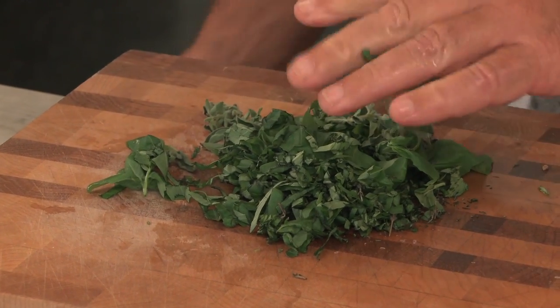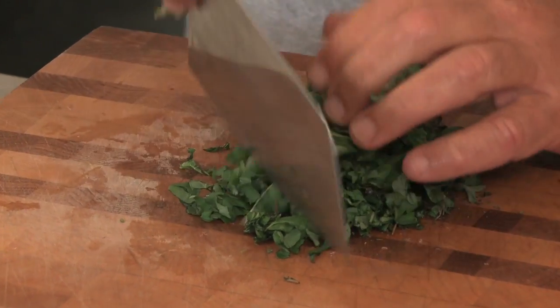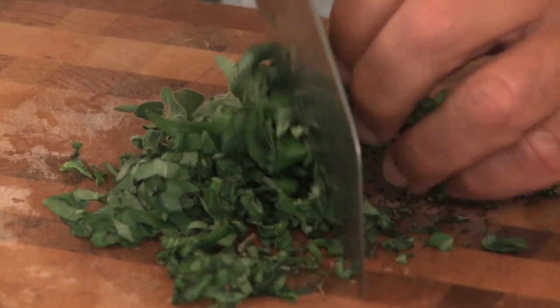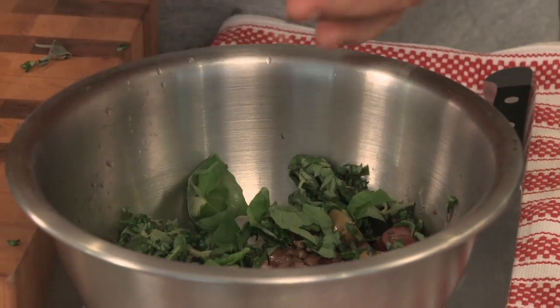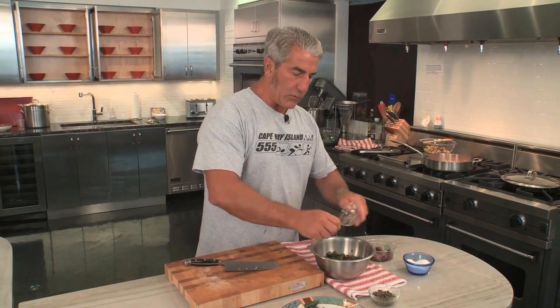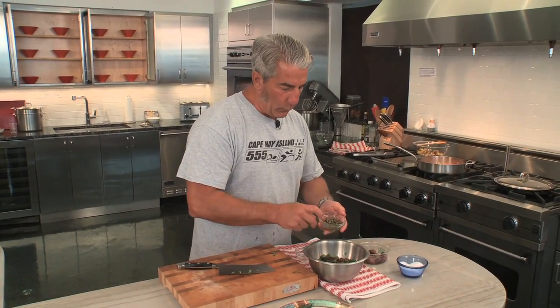Got some fresh oregano mixed in with the basil. There's probably some thyme in this, tiny little bit. It's all about the herbs, man. Raisins are gonna make it sweet. That's part of the sweet and sour. So the raisins will go in. Capers, because we just love capers in the world.